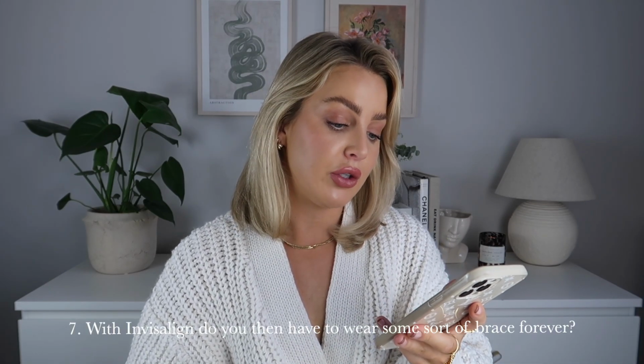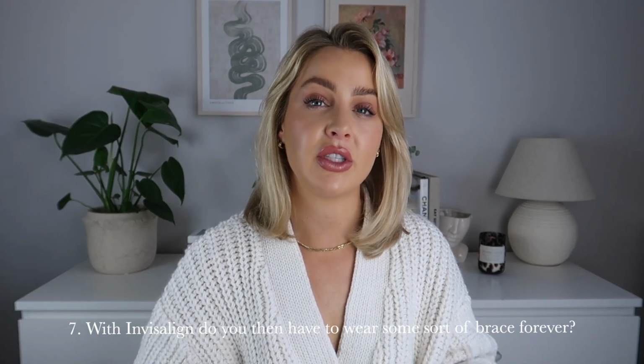I know a few of you are asking Invisalign questions, but obviously I haven't had Invisalign. But with Invisalign, do you then have to wear some sort of brace forever? After you get Invisalign, you do keep your retainers and wear them. Dr. K also gives the option, which she gave to me, where you can have a wire at the back of your mouth, behind your teeth, to help keep them in place. It means they're less likely to move around. I feel like that covers everything in terms of what you guys have asked.